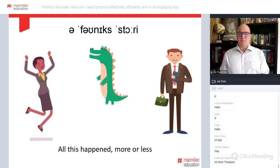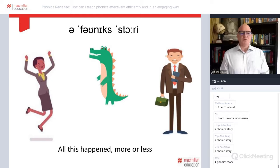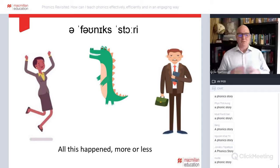Can someone just type in the chat box, what's the name of the story? What does the phonetic script say? Yeah, thank you very much, Liz. The phonics story, that's right. But don't be confused between the phonemic script and phonics itself. This is the last time you will see me use the phonemic script in this presentation. And I just wanted to bring it up just to let you know that they are very closely related.